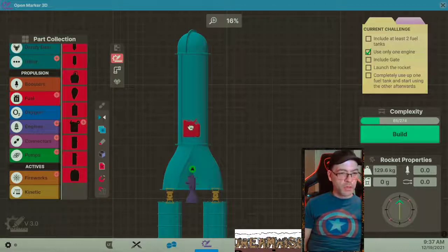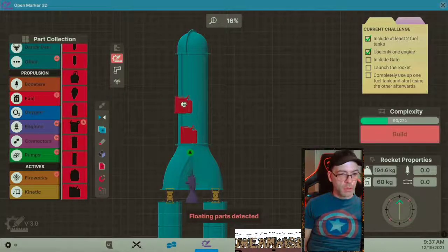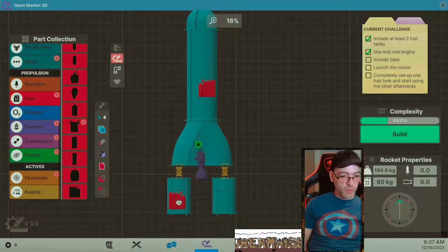We'll put the experimental fuel to use. So let's bring it so that it's inside. Copy it. Put a second one here. I like things to be symmetric. Oh, hit the wrong button. Let's try mirror this time. There we go. See if it'll actually mirror. Okay, so we've got to bring those two in. Actually, yeah, we need to include at least 2 fuel tanks. So we'll put the fuel tanks in here.